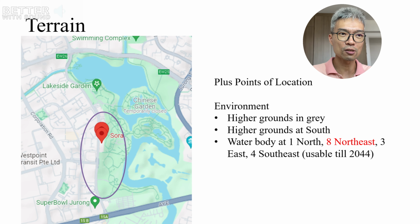And what does this mean? So that's the presence of higher grounds, because in order for Feng Shui to start, we need the presence of water bodies and higher grounds. And from 2024 to 2044, we like the higher grounds to be at the south of our homes. SORA fits the bill. There's water bodies and higher grounds. In SORA, there are 4 blocks. Which block did I choose? Okay, I'm just going to zoom in to block 78.